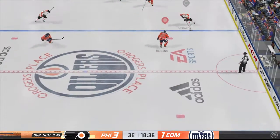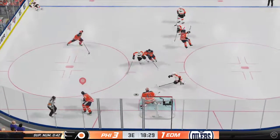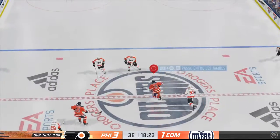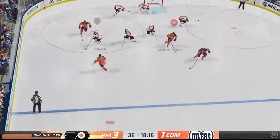Philadelphia's got the puck in their own end. Looks to make the play over to Justus Despair. Smith and the pass over. With the stop. Puck scooped up by Couturier. Oh, what a big stop! He's right on it. Two consecutive saves. Top ones at that. Shot! And that's blocked away.